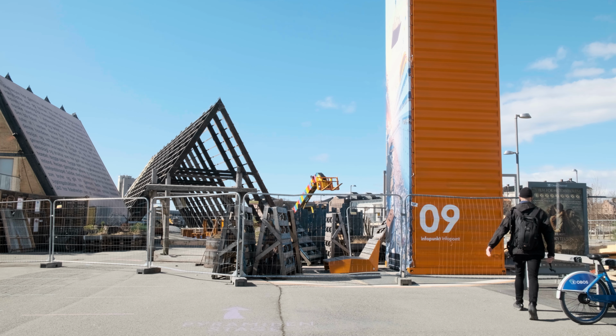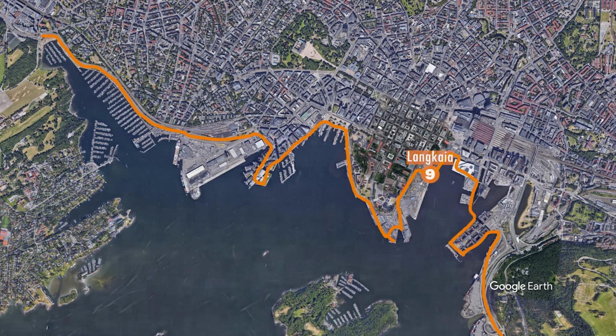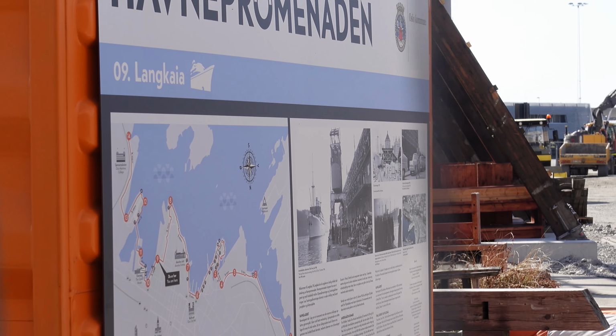I continue towards Langkaia, the long dock, and the 9th container, which is inaccessible due to an upgrade of the promenade. Coming down to an area of Oslo here along the promenade that has been completely redeveloped, and that is the area of Bjørvika. But I'm going to leave that to Captain Paul. I hereby present to you the Opera House.